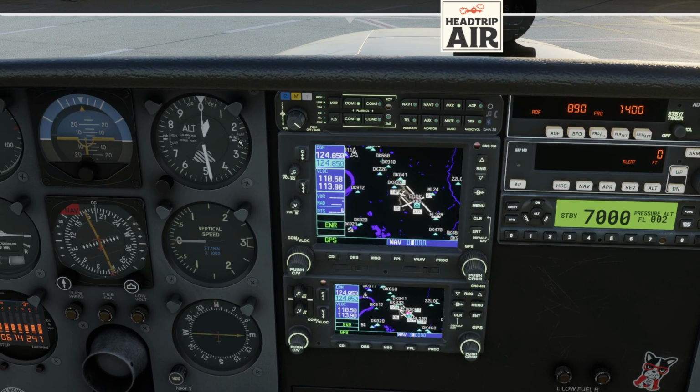Going to come over and set the altimeter. In order to do that, we're going to need to get some ATIS settings. So, lucky for me, I think I've got ATIS down here. Or maybe we don't get ATIS at this airport. However, from our METAR readings, we get altimeter of 2983. So let's set to 2983.